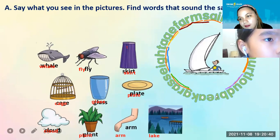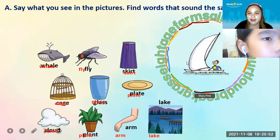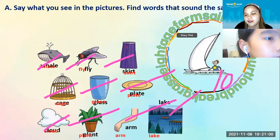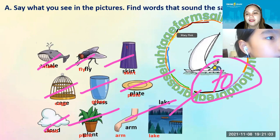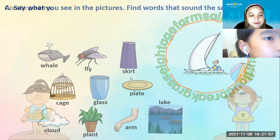Arm and, wait a minute, I cannot see it. Yes, arm and farm. And the last one is? Lick and break. All right, good job, Mary. Okay, so you got the perfect score of 10 points in this activity. Good job, Mary.